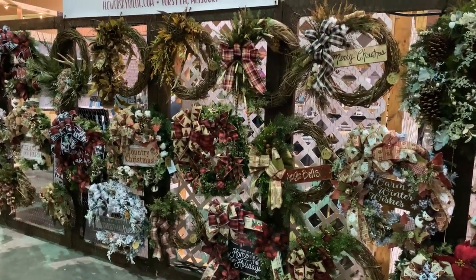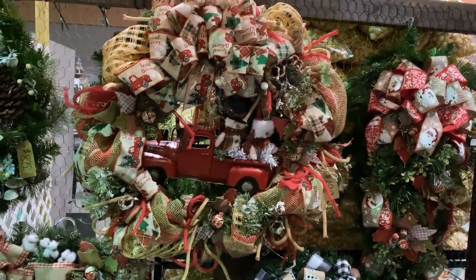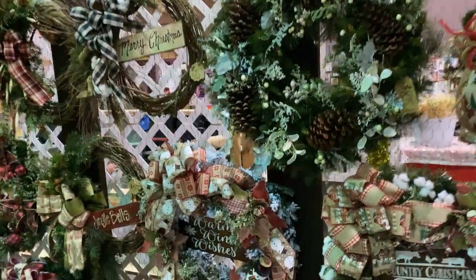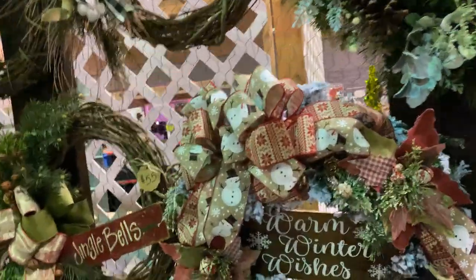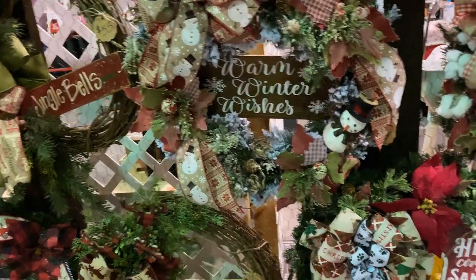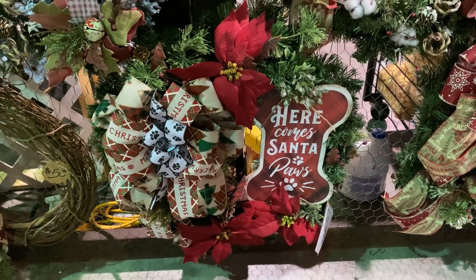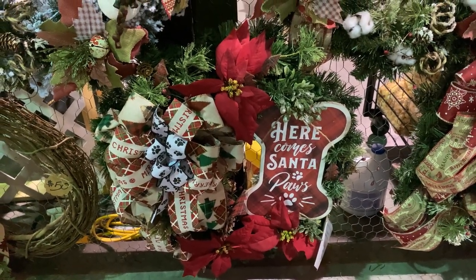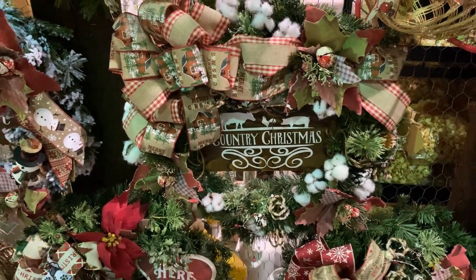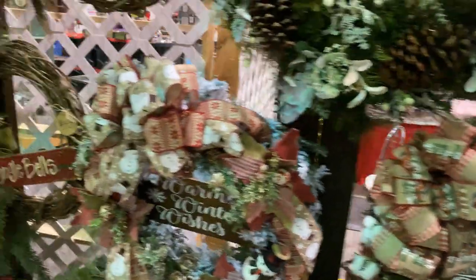These are absolutely beautiful. Look at this little red truck. Here we go. Isn't that beautiful? Warm winter wishes. That's cute. Oh, for your puppy. Here comes Santa Paws. Now I'd have to get one for a cat. Here's one, Country Christmas. That's pretty. Lots of beautiful wreaths in this booth.